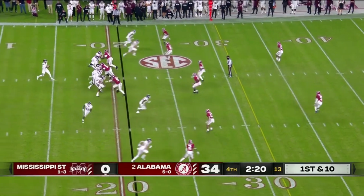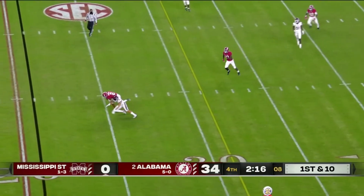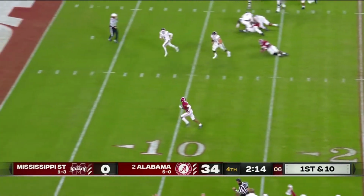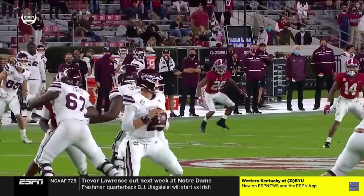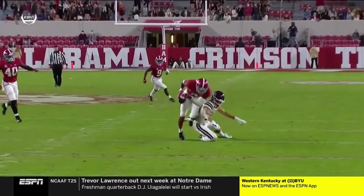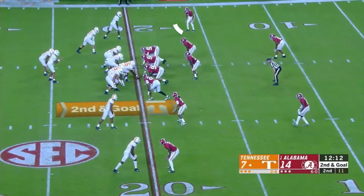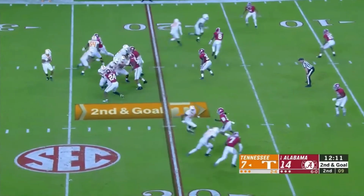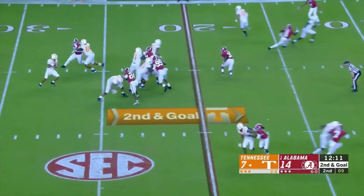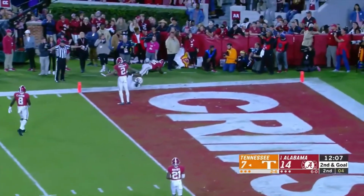On this play, Surtain makes a great read on the quarterback and breaks in front of the intended receiver for the pick 6. This was a huge play that showed off not only Surtain's athletic skills, but his ability to read the quarterback. On this play, he sits in the flat route, but reading the quarterback, turns and runs underneath the vertical. This puts Surtain underneath the route and the safety over the top of it, slamming the quarterback's window to make the throw shut.